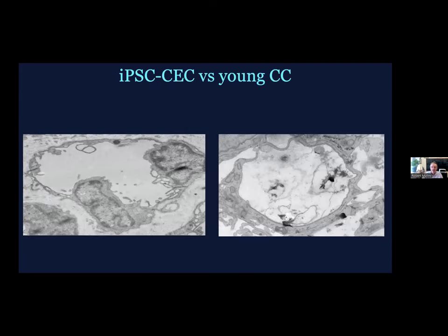And ultrastructurally, comparing a capillary from a young eye to the capillaries that form from these endothelial cells, they're really quite similar. And I think it's sort of hard to tell who's who. In this case, the young eye is on the left, and the stem cell derived endothelial cell is on the right.